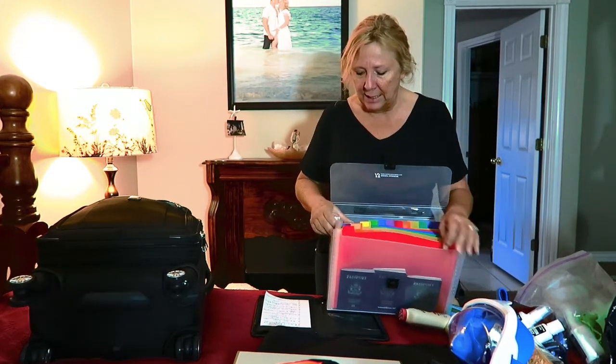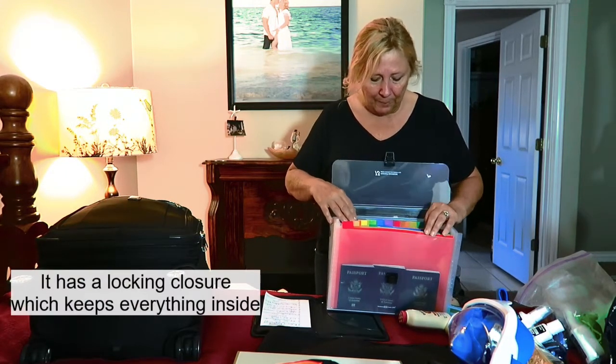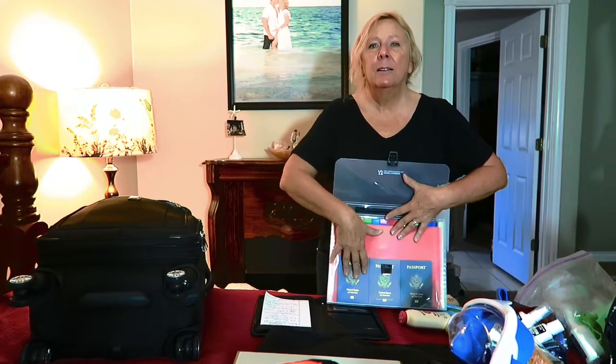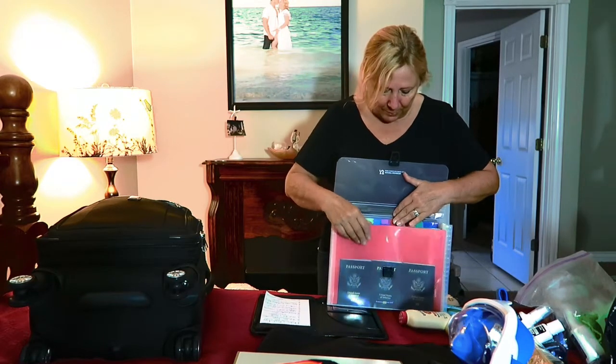It's bigger than the one I used to use. The one I had was just 6 divided pockets, and I really liked it. And I think that I gave it to one of my kids, and I've never gotten it back. I'll have to look. But I keep the passports in here until we're at the airport leaving, so that I know everybody's passport is going with us. We're not leaving home without somebody's passport.